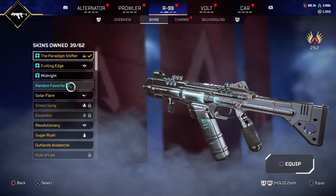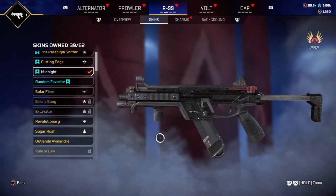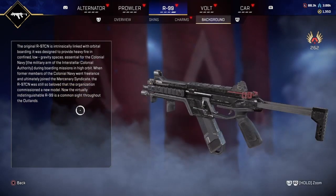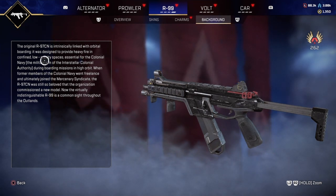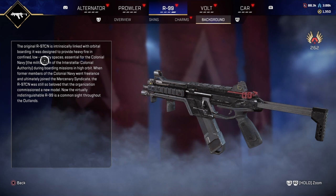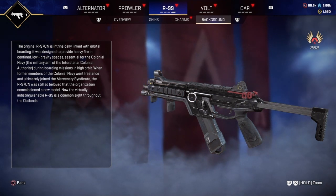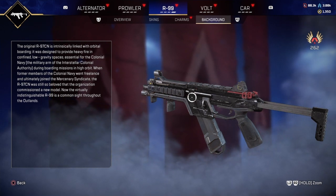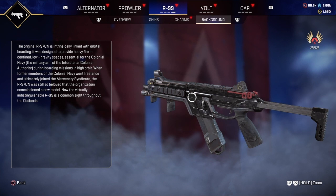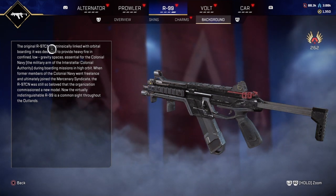The R99. Actually, it's not called the R99, it's called the R97 CNA3. You don't believe me? Look, that's what it says right there. Yeah, there you go. The original R97CN is intrinsically linked with orbital boarding. The R97CN is also a branch of the R series of weapons platform, so it's related to the R301, the R weapons and the Longbow. It is linked with orbital boarding because it says Colonial Navy there. That's what the CN stands for.